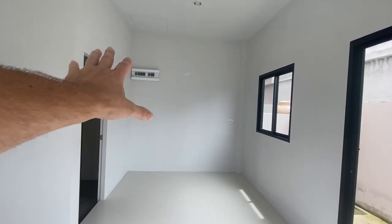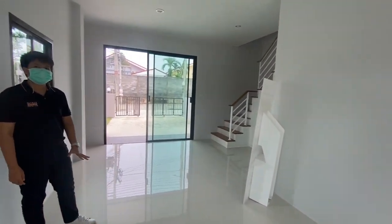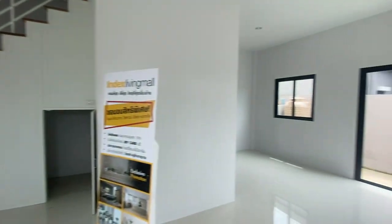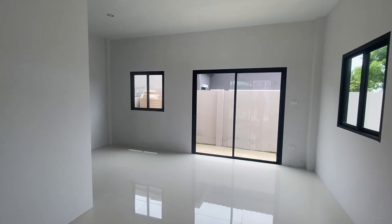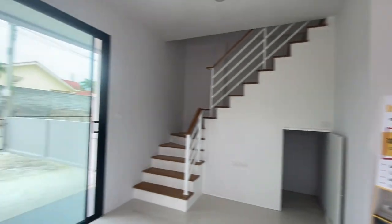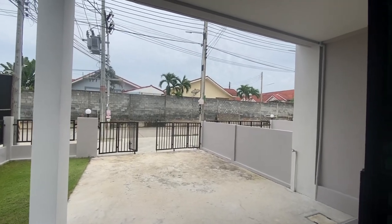This will be kitchen here. Yes. So kitchen here and living room, big living room. And dining room here, and you got a little space outside in the back and a big patio in the front or car park. Enough room for 2 cars to park here.